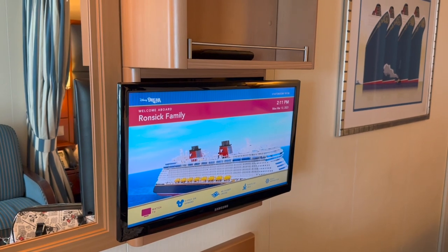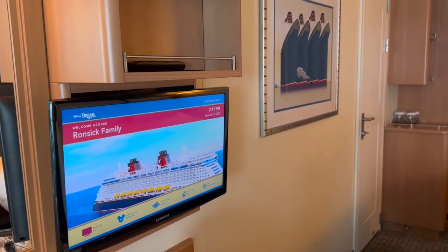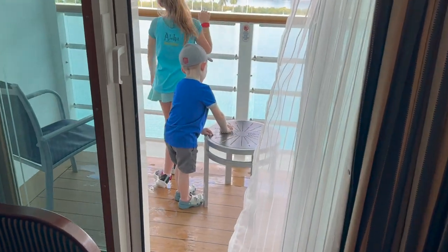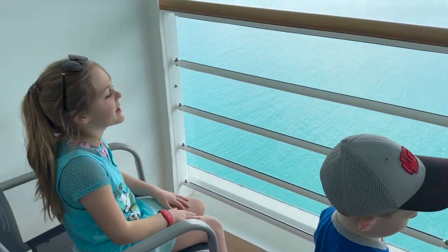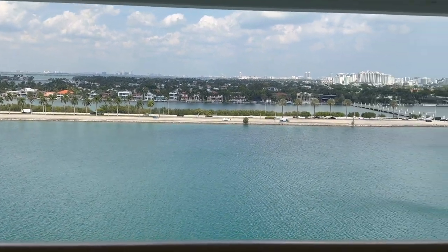It's got your on-demand Disney on the television. You can watch TV, and it has your daily navigator and information on the TV as well. All right. And the kids are out here on the balcony. What do you guys think? It's great. Isn't this so cool? Look at this view. Oh my goodness.